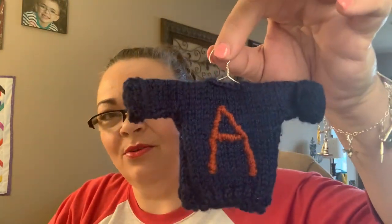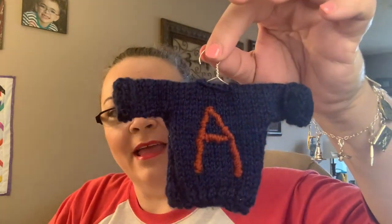So you know someone hand did this. I don't know if it's knit or crochet, but I think it's crochet. That is so cute. I'm gonna have to fashion this into an ornament and hang it on the tree.